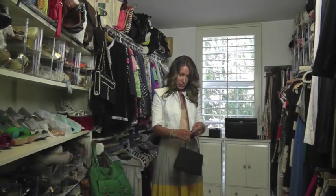So this just proves that you can take your simple cotton skirt and wear it for both workwear and for evening, and you can mix those items that I call steal and splurge. A little pricey, a little inexpensive. So I challenge you to take the Double Duty Fashion Challenge.